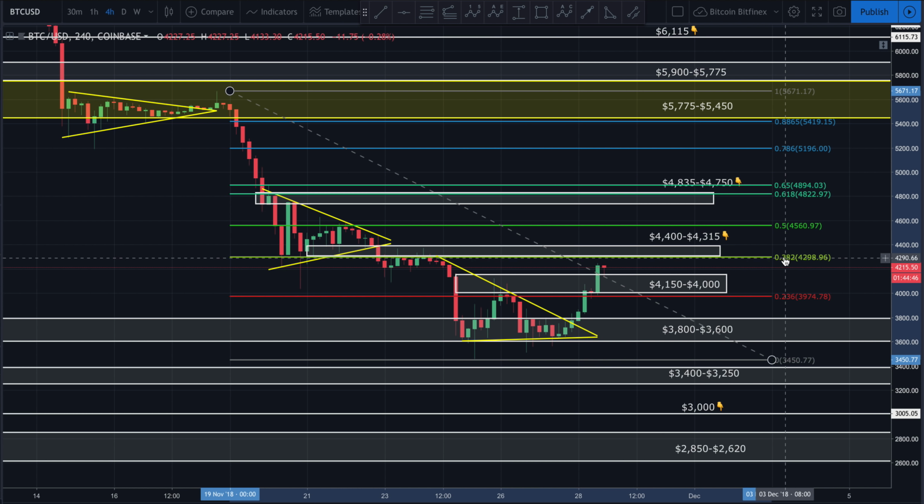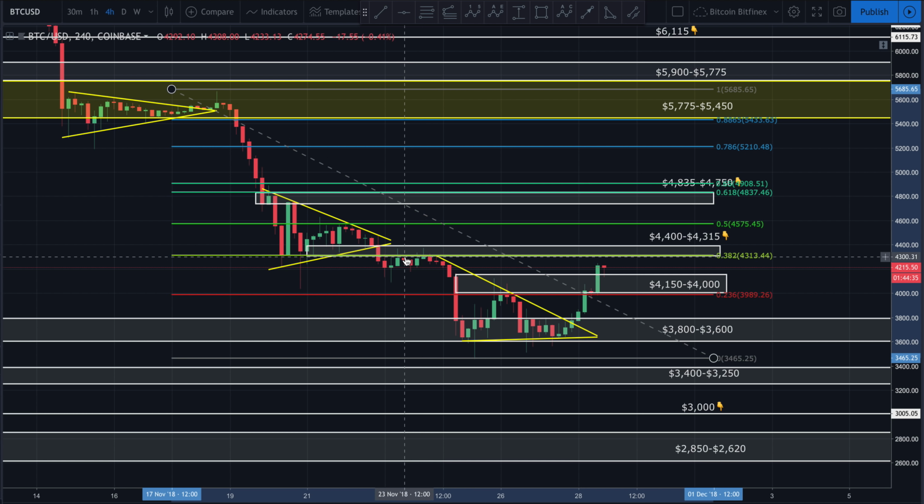The next stop, we can see how the 382 fib level lines up perfectly with our bottom. And remember, I drew this zone a couple days back. It lines up perfectly with what is currently resistance right at that $4,315 range, guys. That is that resistance.